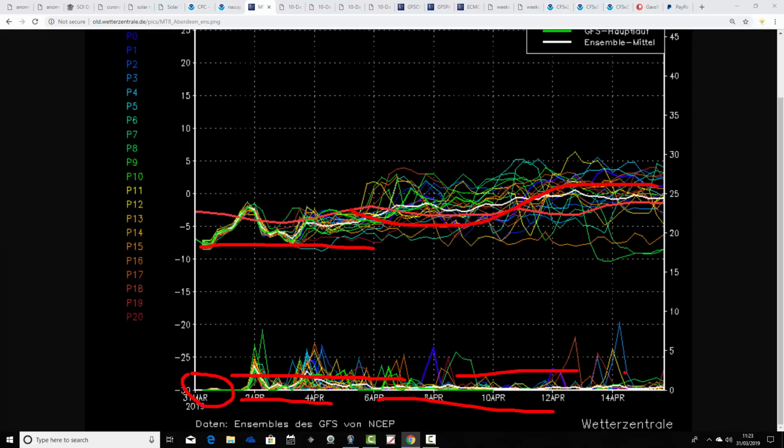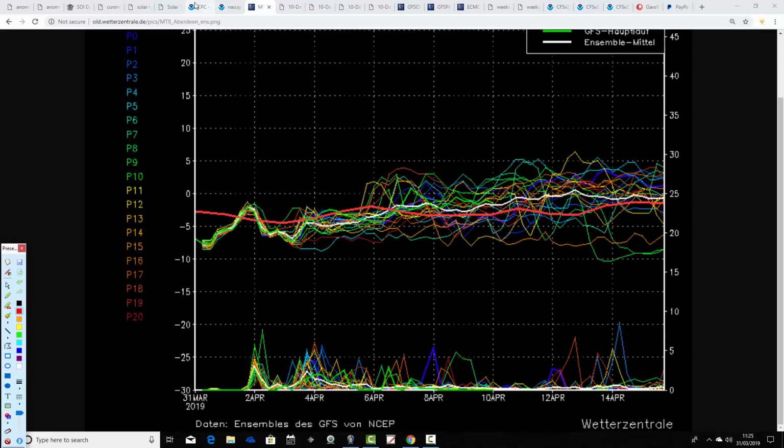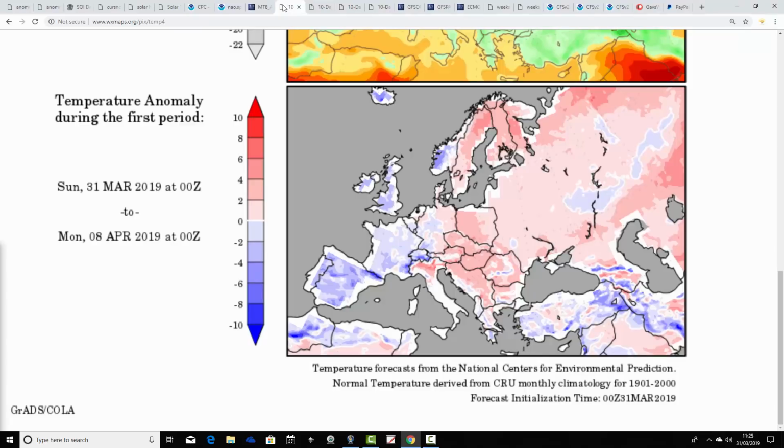Through the second week of April, looks like we've got a bit of a drying trend, so possibly going back to something drier and milder through the second week of April, but we'll have to wait and see about that.